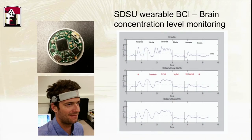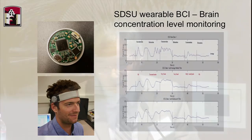We also went through some signal processing using the alpha band and the beta band, and we found that the alpha band and the beta band are related to relaxation and concentration. So we made the signal processing, and then we also made a concentration index. The device is very small and wearable, our students wear it, and it gives the instantaneous level of concentration. It is all wireless and portable, and it communicates with the cell phone, other computers, and the robot.